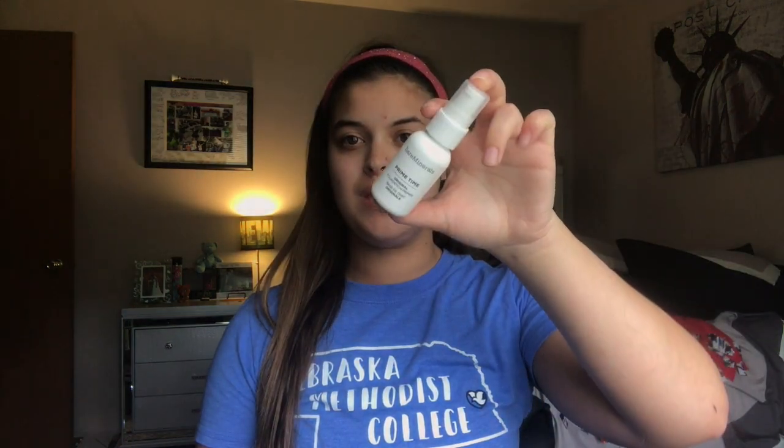First thing I am going to do, I'm going to show you guys this because I'm not going to do the rest of my face makeup on camera. It's strictly just going to be eyes today. But I am going to show you what I'm priming the face with. I'm using the Bare Minerals Primetime Primer. And I am just going to use this to prime the skin just so it has a nice base.